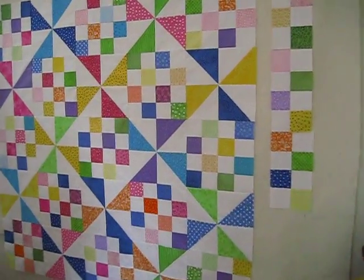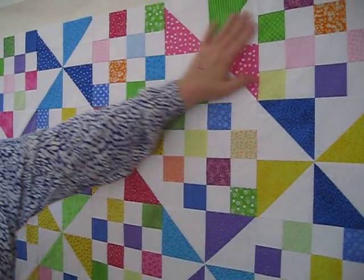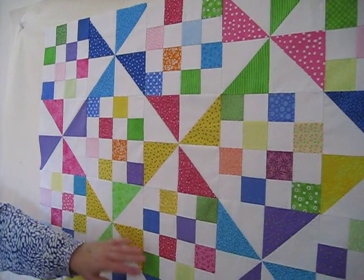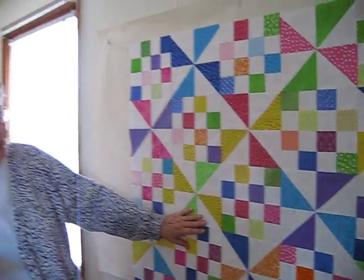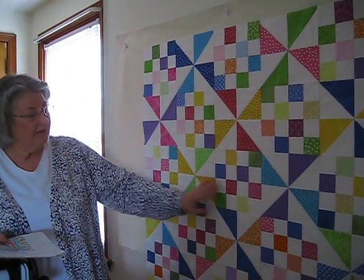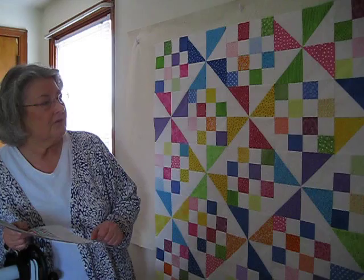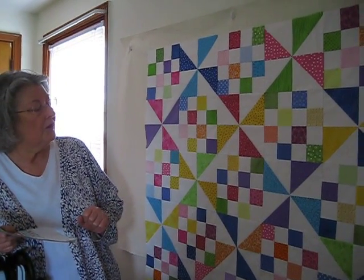This is just a piece of cotton batting that I've hung up on the wall. All you have to do is lay your fabric on it and it stays right there. It's a clingy thing. And the reason I have this up here is because I haven't really decided precisely the kind of border that I want to put on it. So I'm going to live with it a little while until something feels right, or I have an opportunity to mess around with a few more colors for a border.